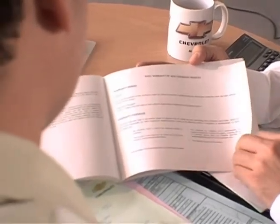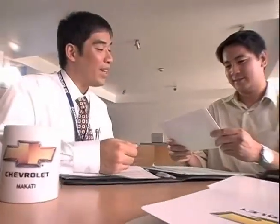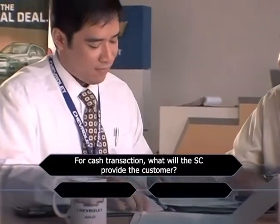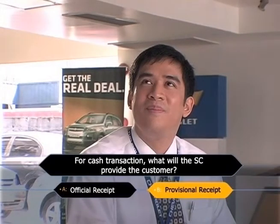During the procedure stage, the Chevy sales consultant discusses all sales documents with a customer, and under no circumstances should a customer be left alone during this period. At this phase, there are important matters to remember. For cash transactions, will the Chevy sales consultant give the customer an official receipt or a provisional receipt? If your answer is B, you are correct. I will issue a provisional receipt and inform the customer that his official receipt will be delivered in 3 days. And for financing transactions, all financing documents must be originally signed by the customer.